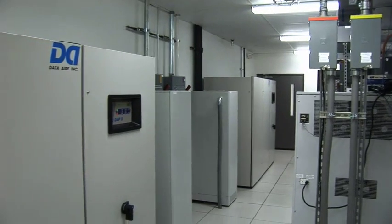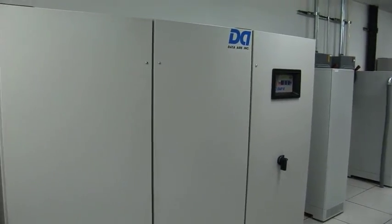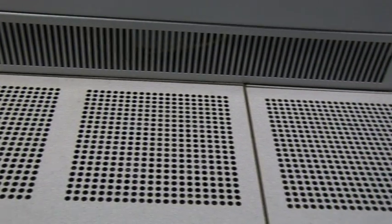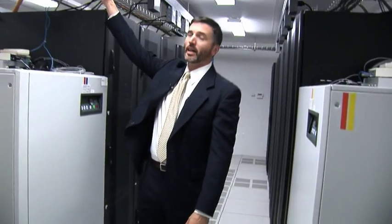Here we provide redundant UPS systems as well as air conditioning systems that are redundant as well. All the air is forced through the floor, 18-inch raised floor, that allows us to put cold air wherever we need it for your environment. We also have modular power that lets you have any kind of power that you would need for your equipment, whether it's single phase, three-phase, whatever kind of voltage you need.